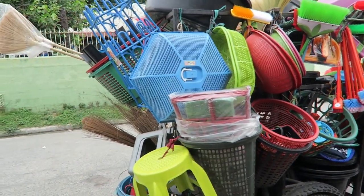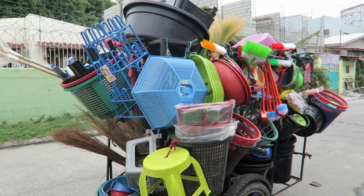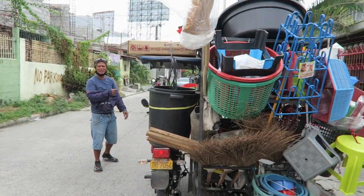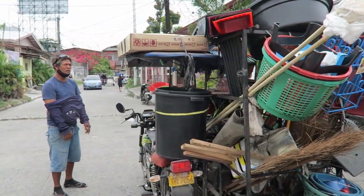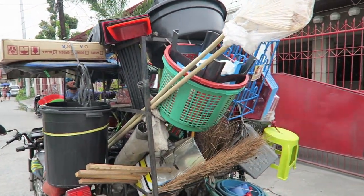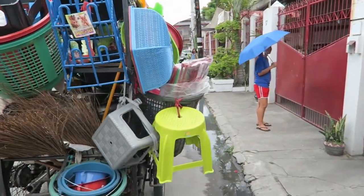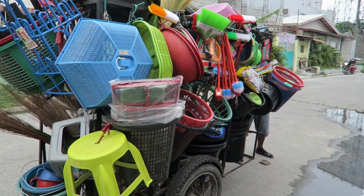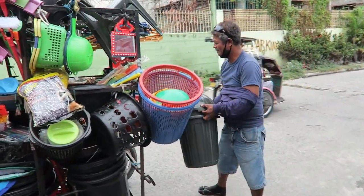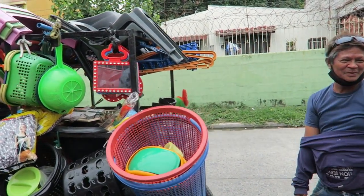Oh wow, look. The local store just pulled up. All your home needs right here on one little trike. He's got everything you need. Mops, buckets, brooms, stools that will break when I sit on them, toilet cleaners, trash cans. He's got mirrors, he's got dusters, he's got chairs.